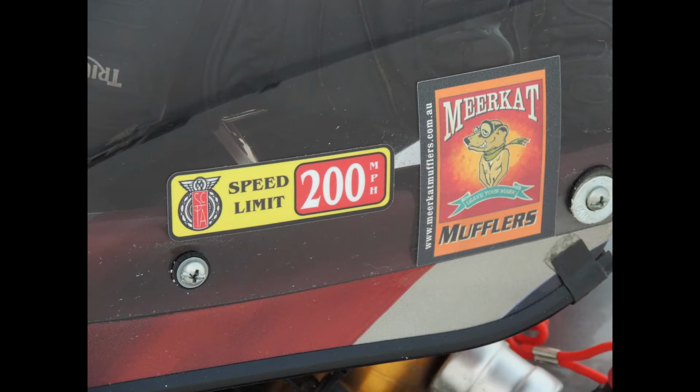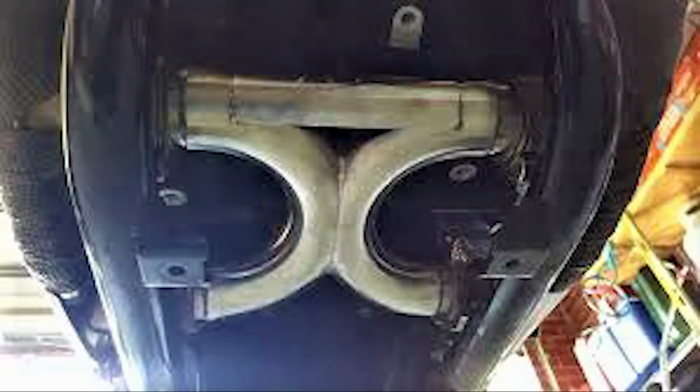I did a dyno on the bike at stock. It was 85 horsepower, which is probably about middle range at the rear wheel for a Thruxton R. The first change I made to the bike was in January 2018. I was experimenting with some X pipes. I had put a Free Spirit X pipe on. Then I got a Meerkat X pipe, and the Meerkat showed me slightly better results on the dyno, and better results at the quarter mile.